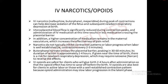In addition, you have a higher concentration of the medication remaining in the maternal vasculature, which increases the effectiveness of the pain relief. Narcotics do not inhibit contractions, so labor can progress as supposed to, especially in the active phase. It is only when you give it during the latent phase that narcotics or pain medication can affect contractions. But when contractions are well established in the active phase, the pain medication does not affect them.